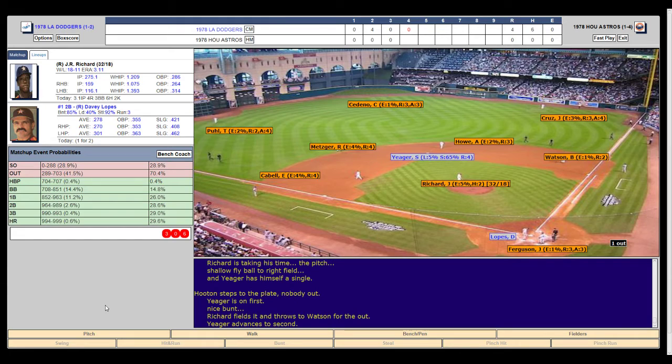Yeager's in scoring position for Davey Lopes, 1 for 2. Lopes would love to get an 8-5-2. That's a single. Anything greater, the result gets better. The higher the number, the better the result. Love something in the 900s. High 900s. To reach safely 704 or better.